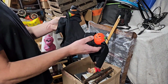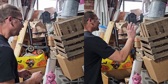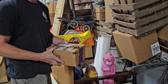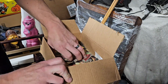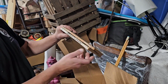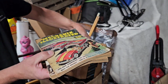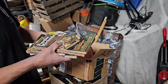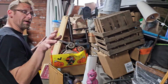Got some old Halloween puppets in there, and your little dog too. All these crates. Like I said, there's just boxes of stuff. I didn't open this stuff. I have no clue what's in here. Oh, look at that. Mechanics Illustrated. And on the side, usually the date, 1955. Popular Mechanics. And an old book, Magic as a Hobby. Watch me disappear. I forgot about these.